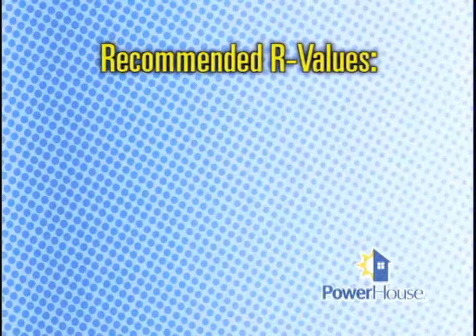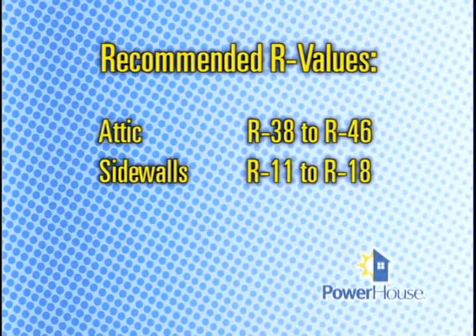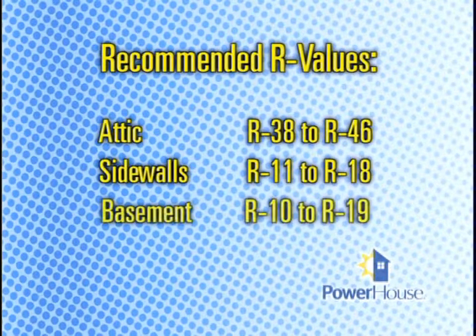One of the most crucial construction steps that will improve your home's energy efficiency is insulation. So be sure to discuss with your builder what kind they use, whether it's loose fill, foam, or another product. Now, you should also ask what R values you'll achieve in different parts of your home. In this part of the country, your attic should have an R value of 38 to 46. The sidewalls, R11 to R18, and the basement should be R10 to R19.